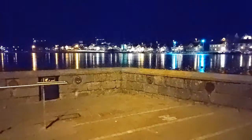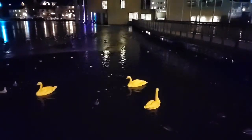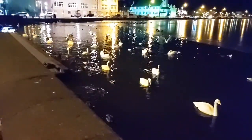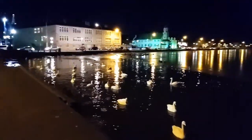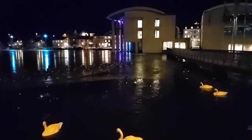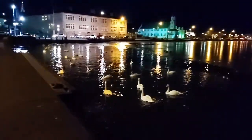So let's check out the birds as we are here. Part of the pond is frozen over. I did a walking tour around this pond here, so if you want to check that out, it's on our Facebook page. And yes, Eric, Blockhead is the name of the statue also sometimes. There are whooper swans, eider ducks, geese and gulls, seagulls.